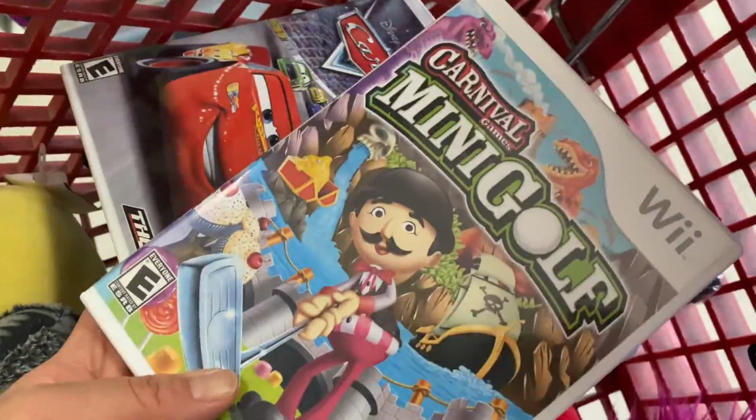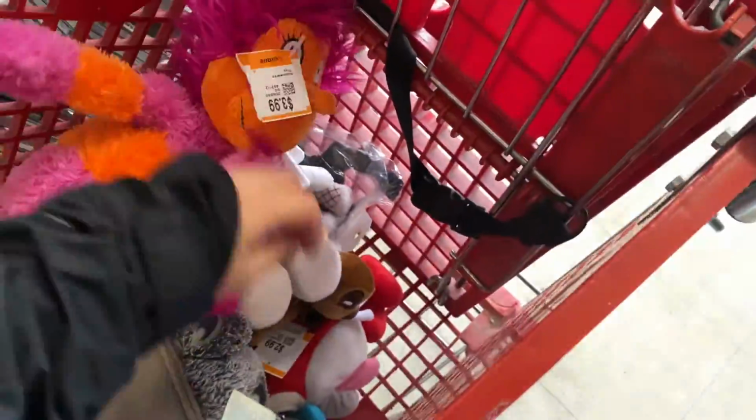Ooh, trolls. We have two Wii games. Dr. Seuss plush.